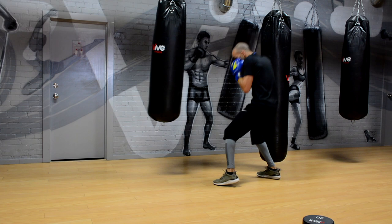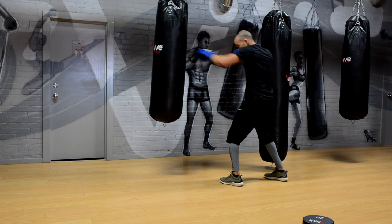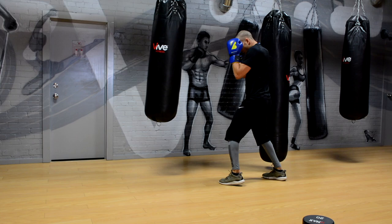You can move on these, of course. You don't have to stand still. Working footwork, you want to do more footwork, then move side to side with these. Move in, move out, move left, move right. You can circle around the bag and then cover one, cover two on the other side of the bag. You don't have to stay in one spot. It's round number two.